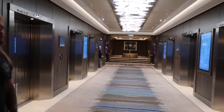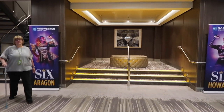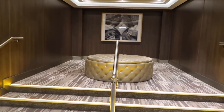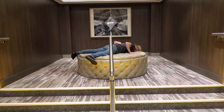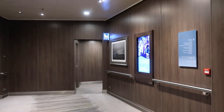And here are the aft elevators. You see there's four on the right, four on the left, stairs ahead. And then you've got stairs on either side. The coolest seat of all. Oh, yes. That did not go like you thought it would. Ouch. But at the end of the corridor, there are bathrooms, men's on one side, and ladies on the other.